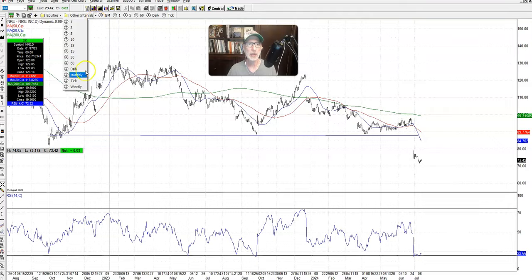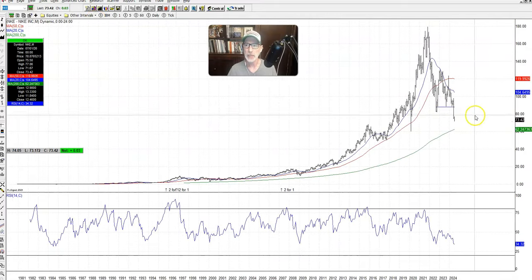Let's look at the monthly chart for Nike. I mean, it fell through the long-term support here. This is a 200-month moving average. Now we're looking at the monthly chart, 200-month moving average. So the next area of potential support is going to be in the low 60s right here. Will it fall all the way down there? Possibly, not sure yet. But Nike is a great company. It's not just going to go bankrupt. They're going to figure it out. And it got up to $180 a share.